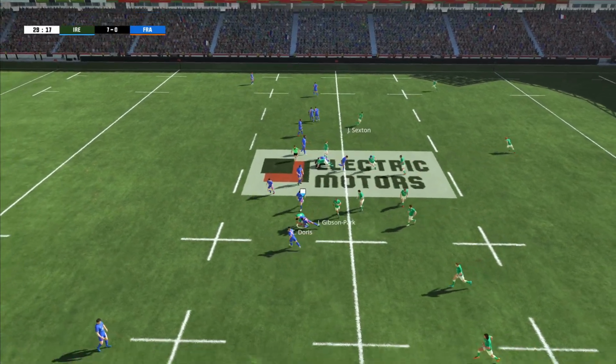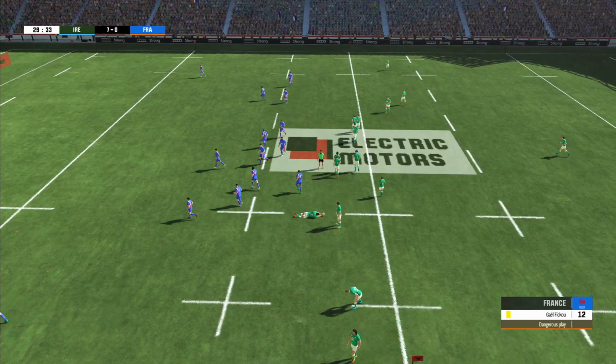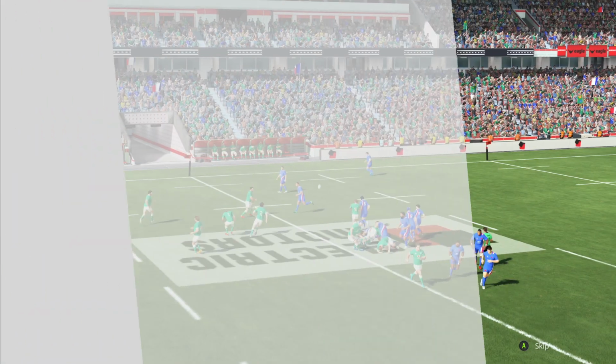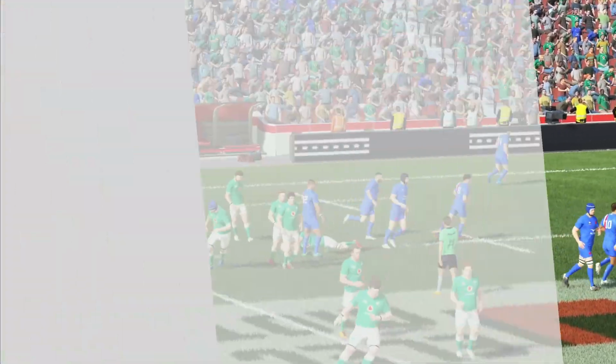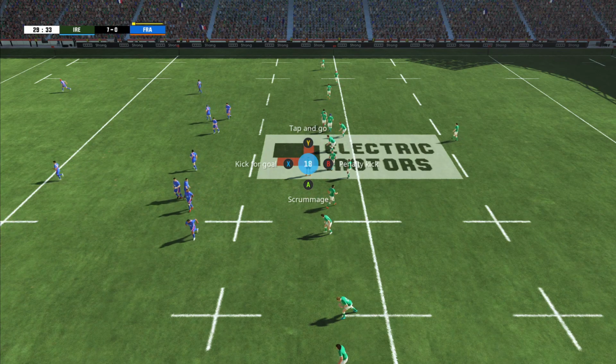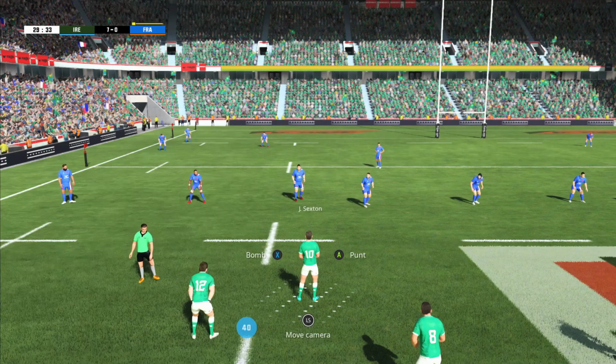A superb dominant tackle there by the French as there's a high tackle going in from Gaël Fickou. This was one of the things we saw last week for France: discipline in that defensive area. Gaël Fickou hitting round the back of the head manages to get away with a yellow card. To be fair, that could have easily been a red card.